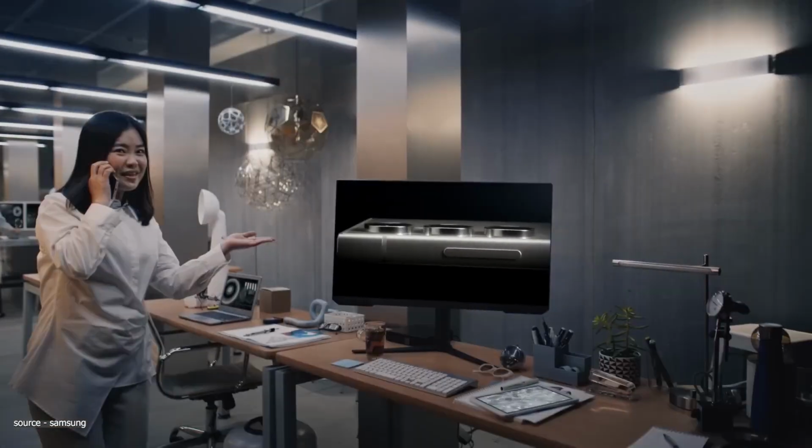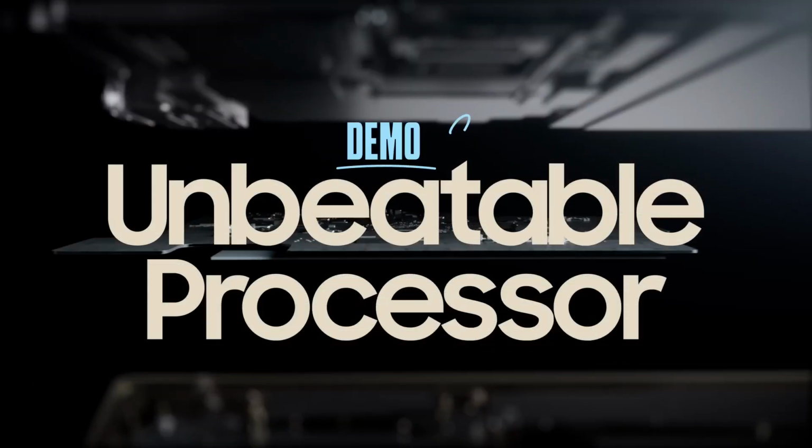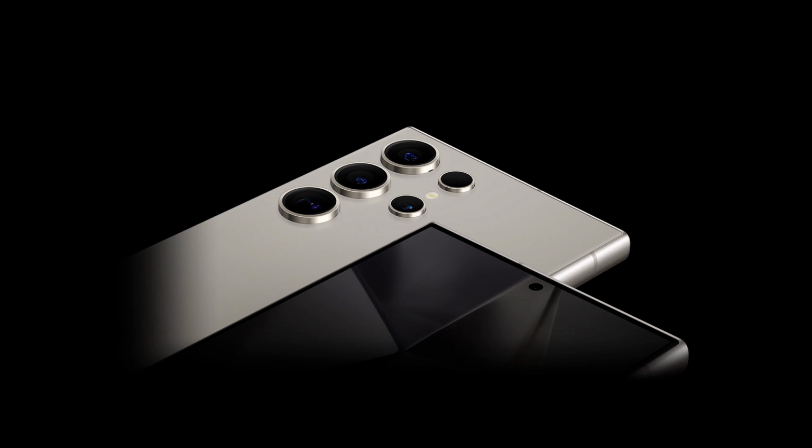Videos, it's 8K at 24/30, 4K at 30/60, 120 frames per second, 1080 at 30/60, 240 frames per second with gyro EIS. Not only that, the selfie camera has 12 megapixels f2.2, dual phase detect autofocus, same as the S23. Can do dual video call, and video is 4K at 30/60 frames per second and 1080 at 30 frames per second.